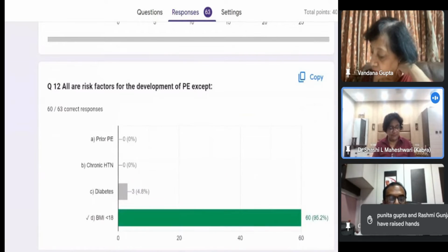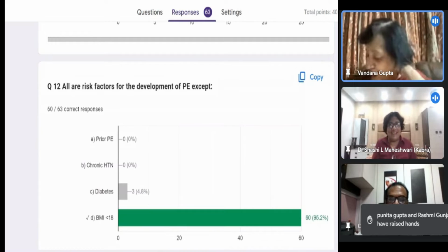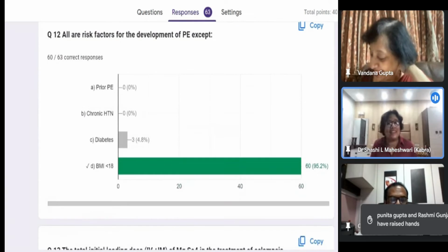Next. All are risk factors for the development of preeclampsia except: prior preeclampsia, chronic hypertension, diabetes, and BMI less than 18. 96% have given the correct answer. Obesity is a risk factor, not low BMI.